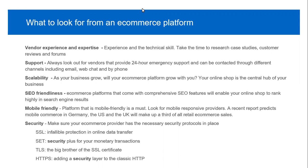So always look at scalability. Can you upscale? But what I think is the most important thing about being part of a platform that can service you is the SEO friendliness of it. E-commerce platforms that come with a comprehensive SEO feature will enable your online shops to rank highly in the search engines.